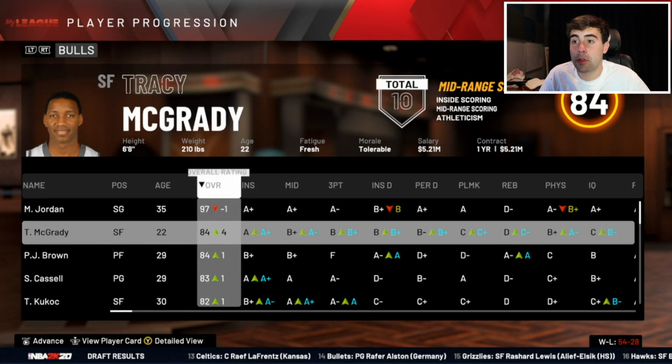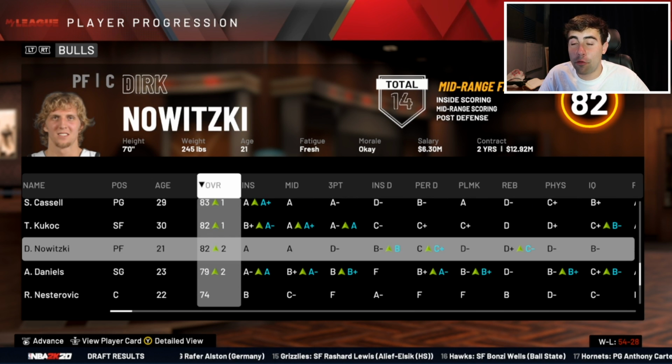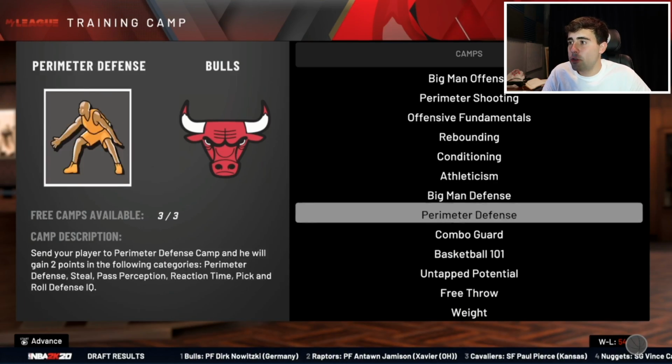So Jordan has regressed, but McGrady went up. There's PJ Brown. Sam Cassell, still 29. Coach Dirk. Hopefully he's really good right away. I think this team should win a championship next year. Alright, so we do have 3 training camps.